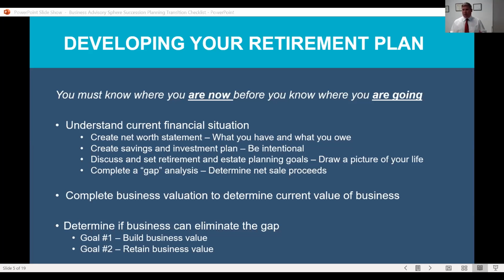And this may not just be you, it's with a spouse, children, grandchildren, really looking at the overall big picture about what's going on in your life and actually talking about what those goals are. And again, the key here is I really want you to draw a picture of your life. You can go on Google and various financial websites, the Wall Street Journal, et cetera, and they'll tell you you need $1 million or you need $2 million. And that's a good benchmark and a good place to start. But again, I really want you to draw a picture of what your life looks like.